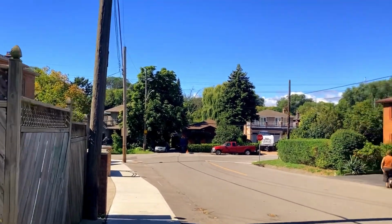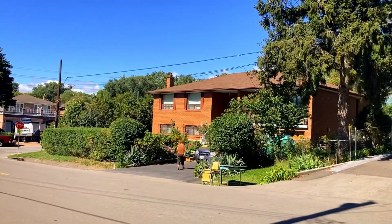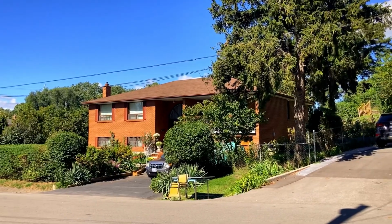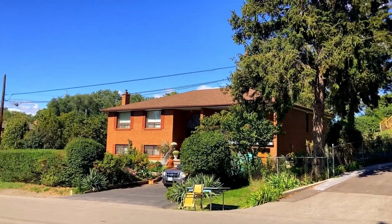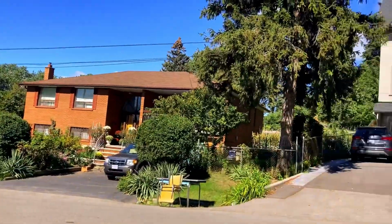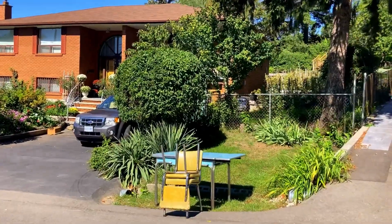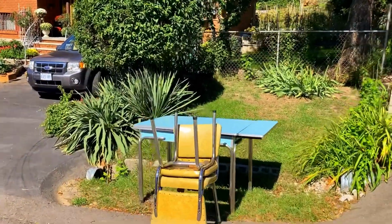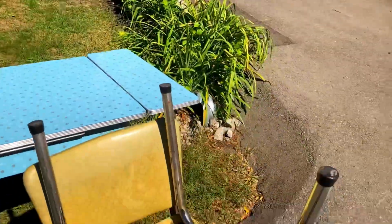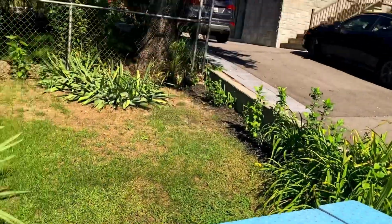Someone's putting out some ancient, looks like it could be 1950s style, maybe a kitchen table and chairs. They look like they're in good shape. Looks like she's just leaving them there. Nice. Let's go take a peek. Looks like it's in good shape.